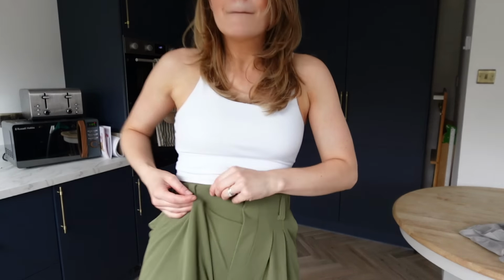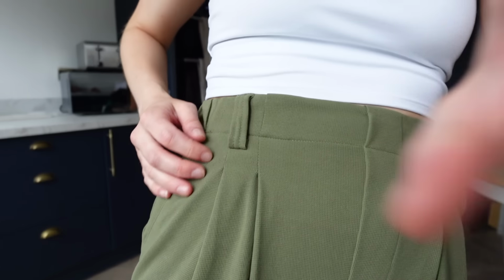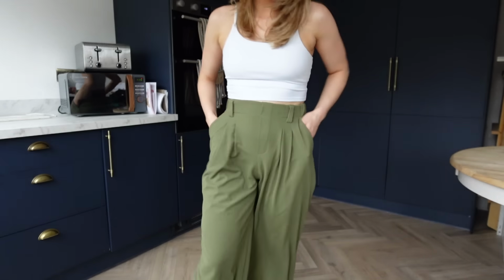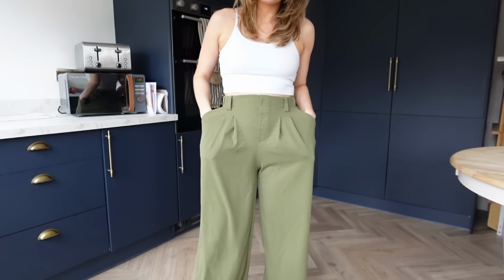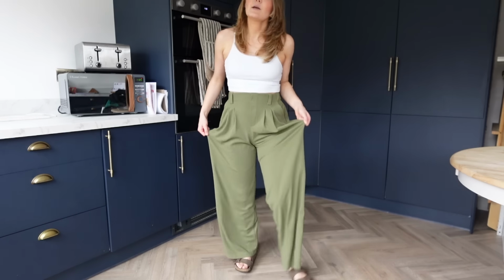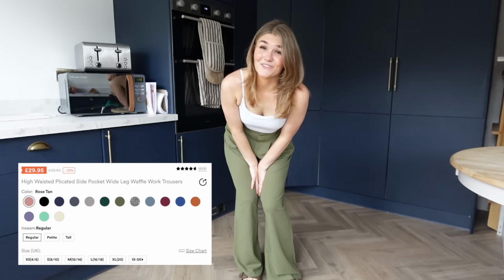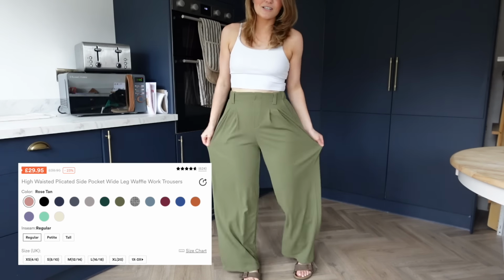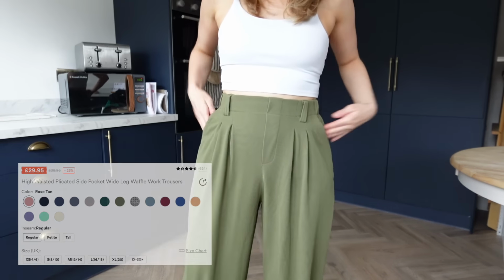These are a beautiful little waffle knit as well. They are stunning. And this colour, I love it. It's a little bit different to a khaki. It's more of an olive, I'd say. But they have these in a million different colours. Same as always with Halter. Like I said, they always have loads of colours and loads of different sizes. I really love these. These are 100% my favourite.